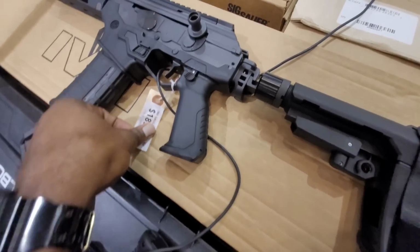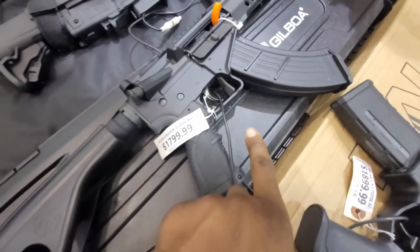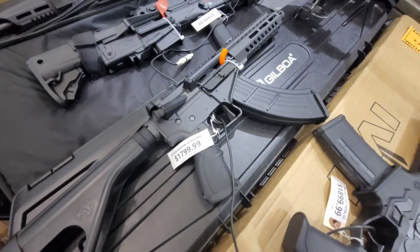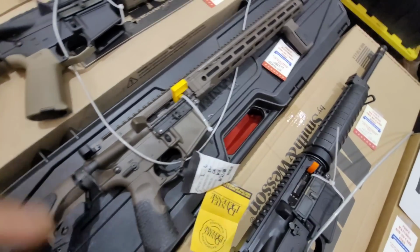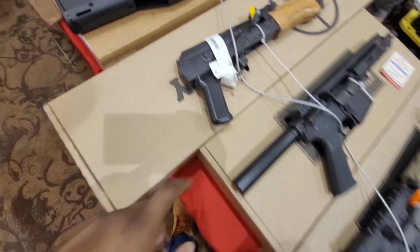We got the IWI Galil Ace pistol in 5.56. We got the Gilboa 7.62. When did this one come out? More recently. Really? I wonder how this runs. You know Daniel Defense right here? 1869 for that one. Got a Draco. I think this is the mini Draco.